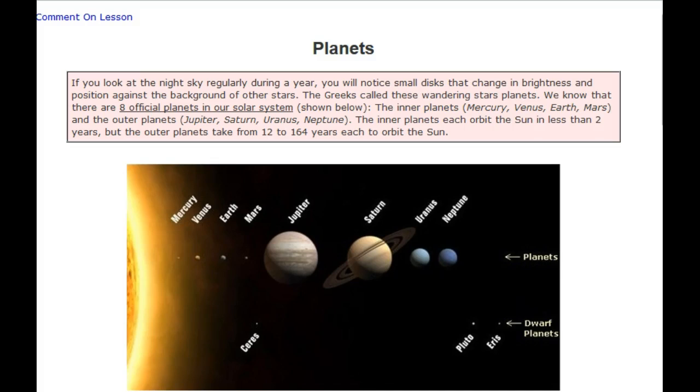If you look at the night sky regularly during a year, you will notice small disks that change in brightness and position against the background of other stars. The Greeks called these wandering stars planets. We know that there are 8 official planets in our solar system. The inner planets are Mercury, Venus, Earth, and Mars. And the outer planets are Jupiter, Saturn, Uranus, and Neptune.